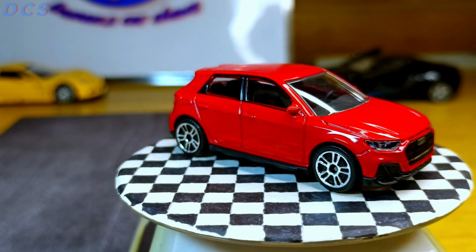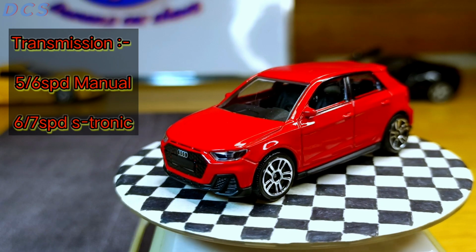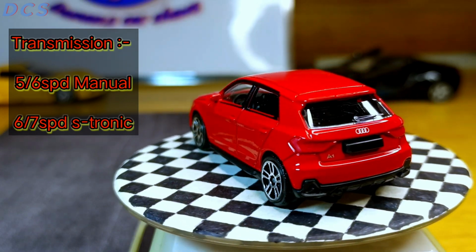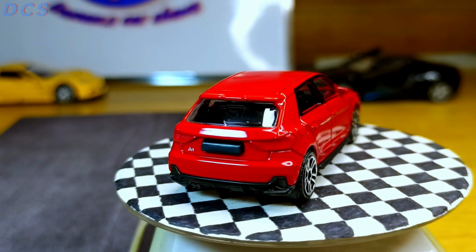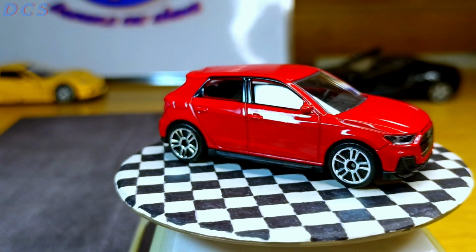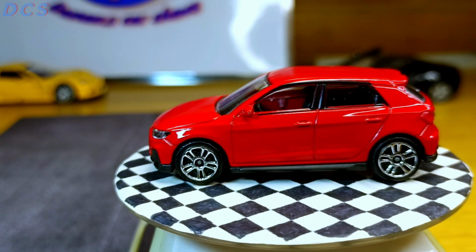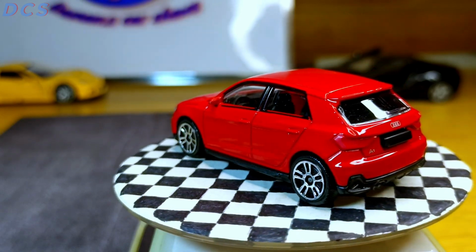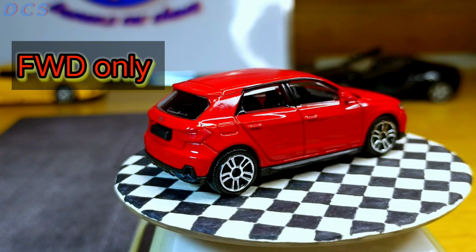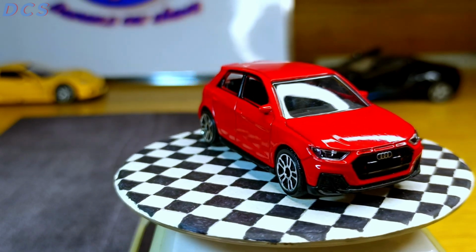Going for the transmission, you get a 5 or 6 speed manual, or you can shift to the 6 or 7 speed S tronic gearbox from Audi. That's the speed shift one, which is very nice, guys. Smooth shifts also. Going for the body style, of course you guys know it, this is a 5-door hatchback. One more thing, this car is available only in front wheel drive, which is the sad part about this car. That's why many people don't prefer this as a hot hatch. So there you have your reason.